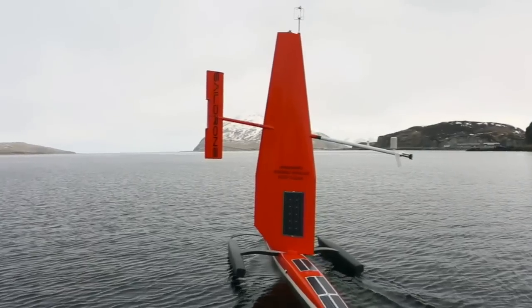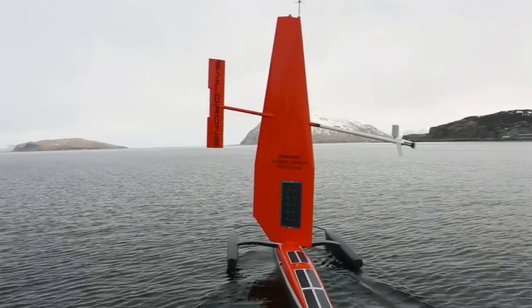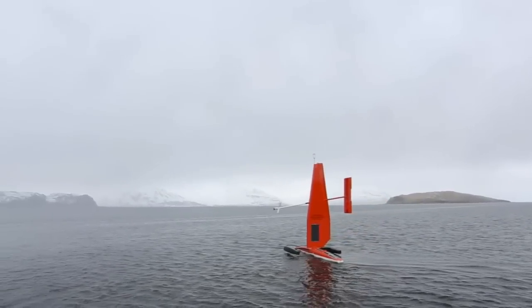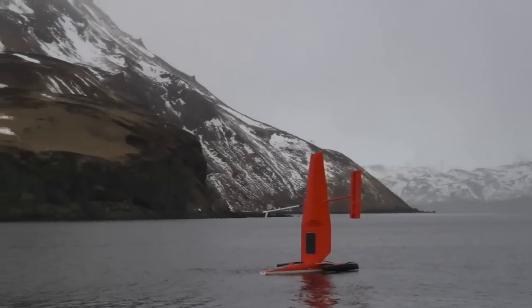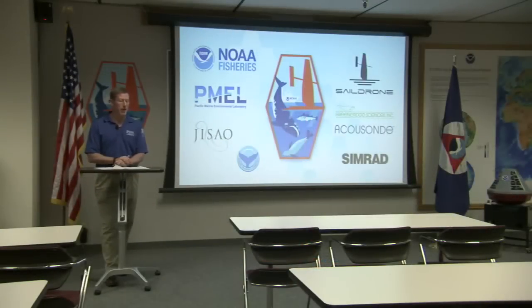And for this year's mission, which is the first time that we're linking the physical and chemical measurements together with these remote biological observations. So to talk about that, I'd like to introduce Doug DeMaster. He's the director of the Alaska Fisheries Science Center and the team of scientists that are planning to conduct several important research projects as part of this Saildrone mission. Doug?